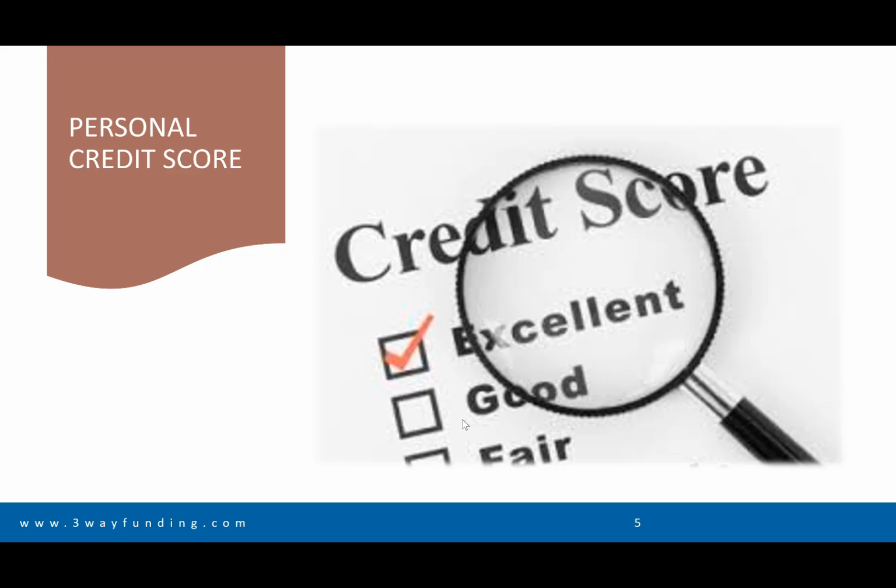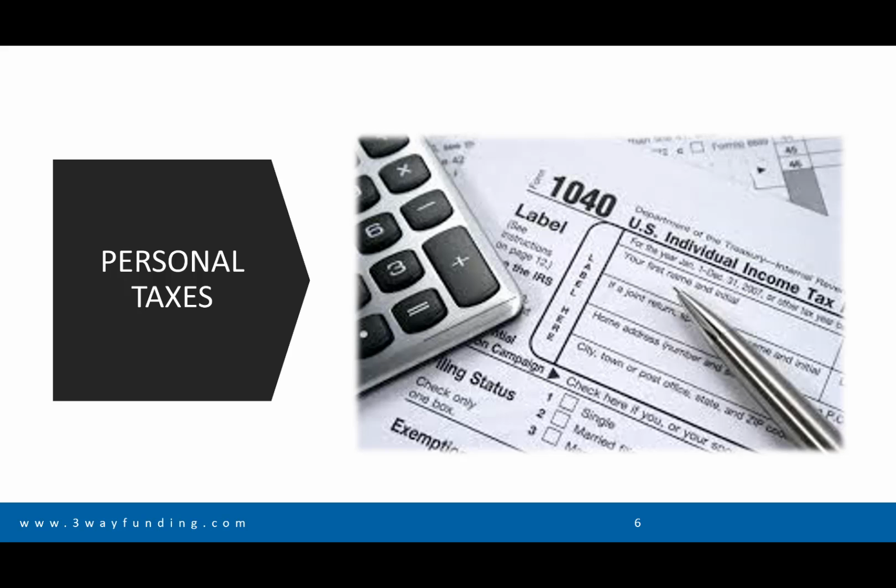Also with American Express, sometimes just out of the blue, after they look at your personal credit, they'll ask you for your personal taxes to show proof of the amount of income that you're bringing in. Now, like I tell people, you can have your personal taxes done as well as your business taxes done, and show them both records to show proof that you are generating a certain amount of income.